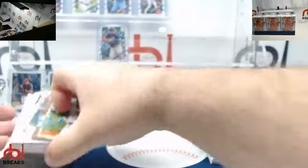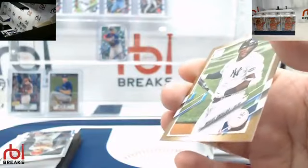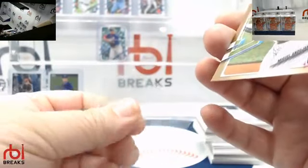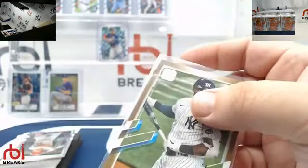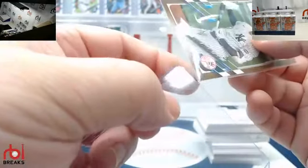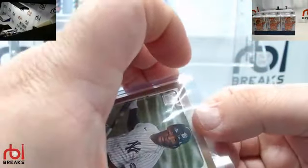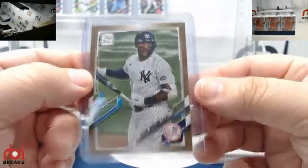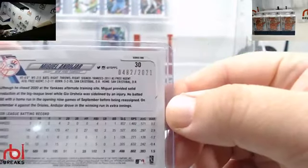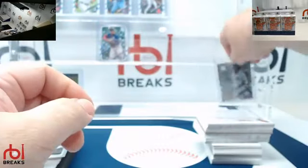We go Andujar for the Yankees, gold. This will be numbered out of 2021. Andujar, that is number 482 of 2021. Just going to put the golds over here.